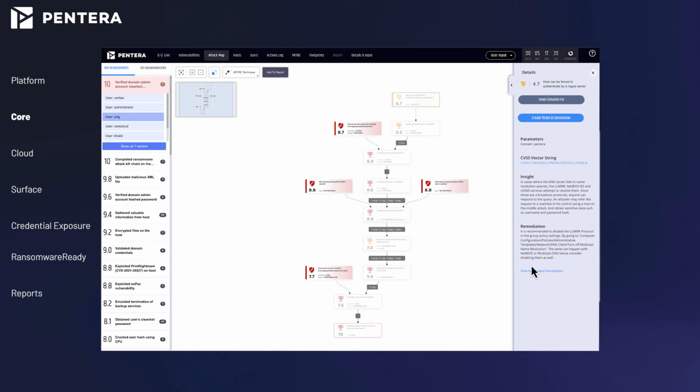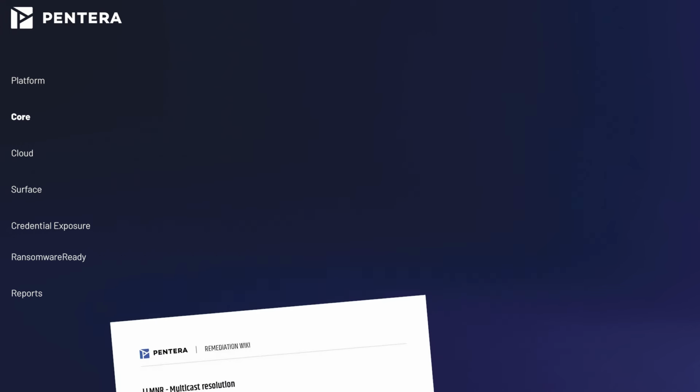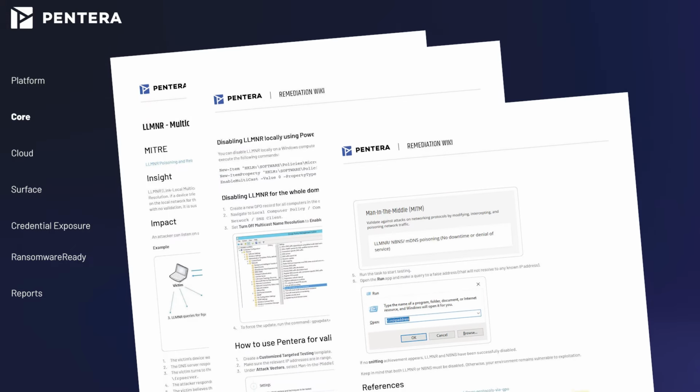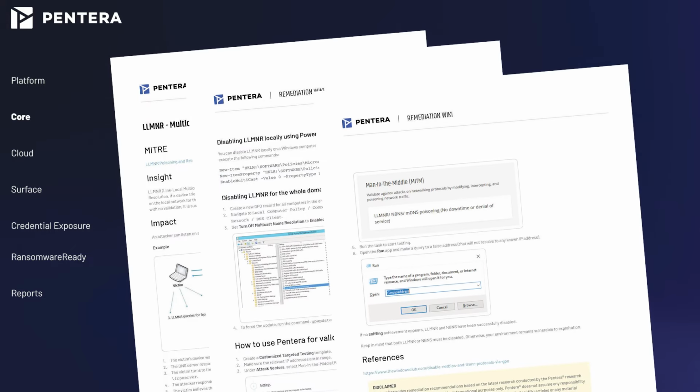You've just discovered a huge risk to the business, and using Pentera's step-by-step guidance, you know how to prevent it with a simple configuration change.